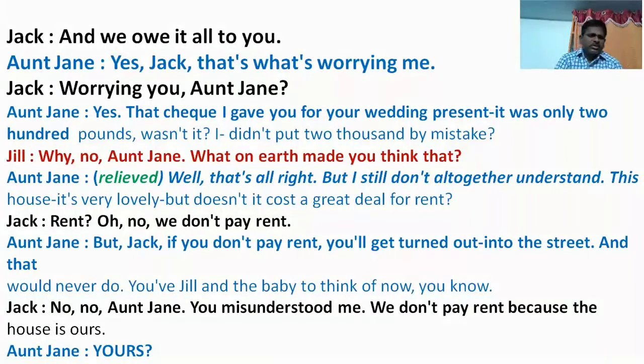Jack, no, Jane. You completely misunderstood me. We don't pay rent because the house is ours. Yours? Oh, yours? Look at this confusing question mark. They are really giving jokes, what we can say in Telugu. Sometimes we say, jokes they are playing. I think she thought. Now let us see the next page.